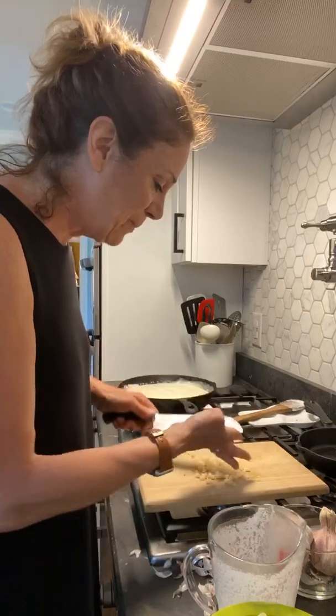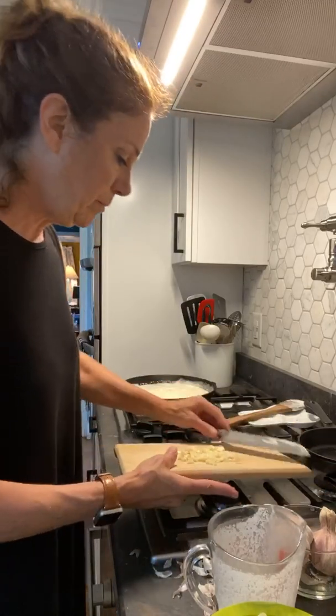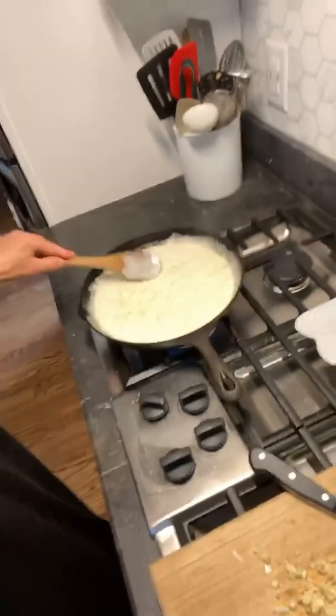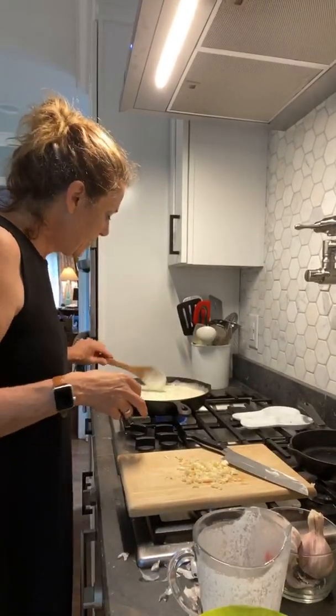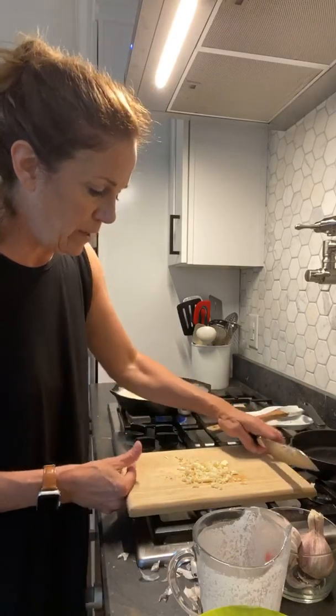All right, so there's the garlic, and now you can see the sauce. Let me show you the sauce. See the sauce? It's nice with a light bubble. There's still a few pieces of the cream cheese that haven't melted yet, but that's okay, because they will as we go along. So then, oops, we'll scrape the garlic in here.